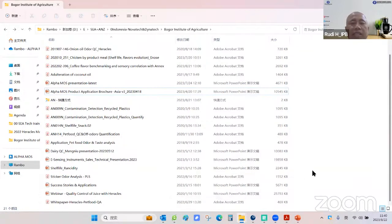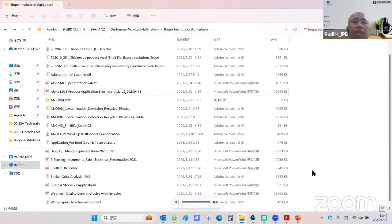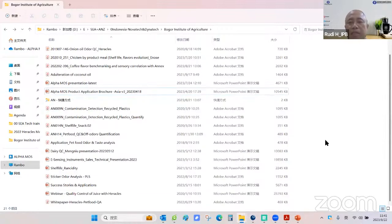I think I can summarize from the interesting presentation that we saw that the combination between the instrument data and other data can be correlated, and it is already put into practice. We saw the instruments available from Metabolomik and Alphamos, already applied for a wide range of products and processes. I hope we all get the inspiration of how a process from research becomes a commercial activity in developing the process.